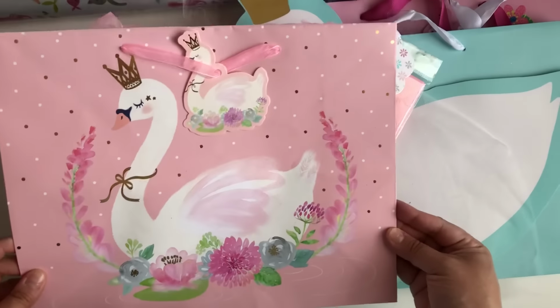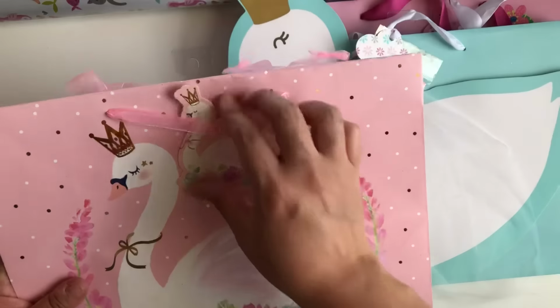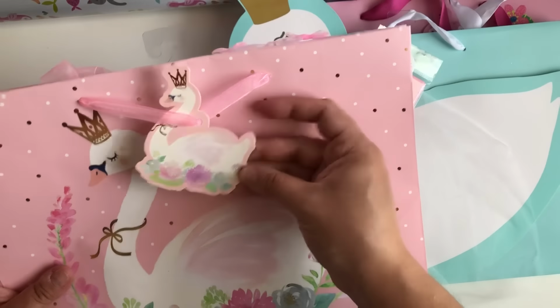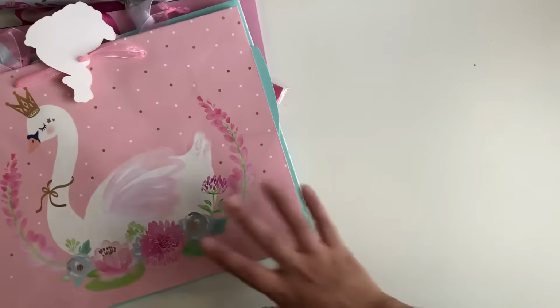But I picked up that one, and then the last one that I found, which I don't think I've seen anybody haul, was this pink swan one. And this doesn't have any 3D or anything like that. It's a flat bag, but it's so cute. Look at the tag. And it's like that on both sides. And this one was $1.99 by Clementine. So those are the three bags that I picked up.